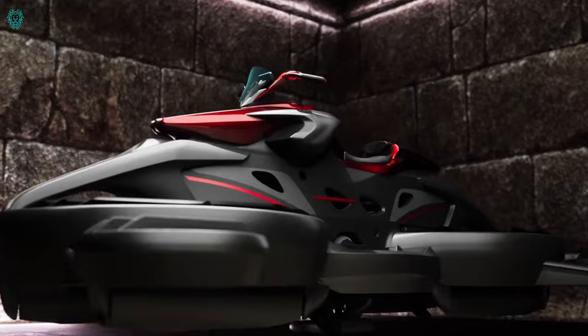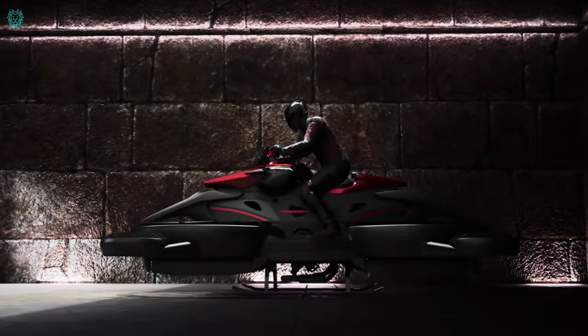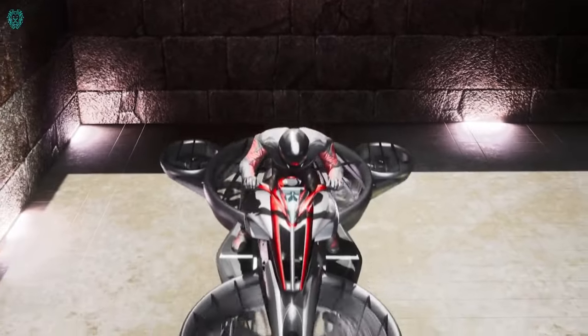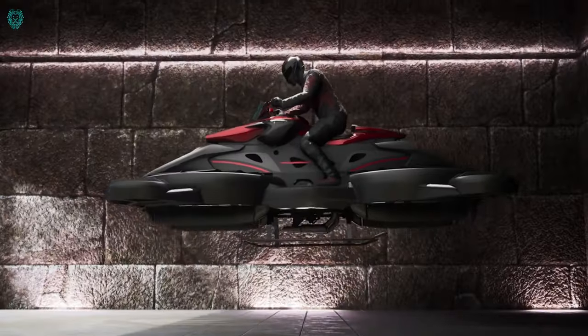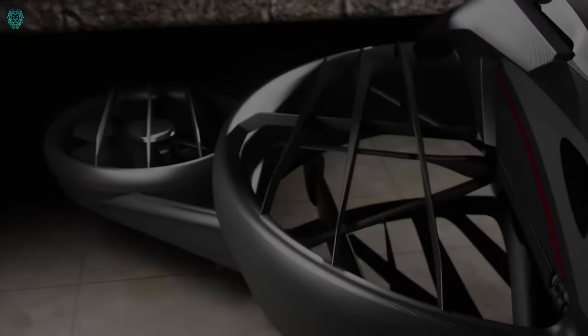Picture this, exploring new horizons, gaining fresh perspectives, and unlocking new possibilities. That's the dream behind the Xturismo flying bike, the world's first luxury air cruiser. This hybrid hover bike combines a combustion engine and four electric motors for vertical takeoff and landing, hovering at speeds of up to 100 kilometers per hour and cruising for an impressive 40 kilometers.